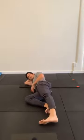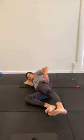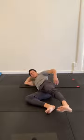3 more, I guess. Feeling that dimple form on the side of my butt. And my right hip is weaker than my left, so I'm feeling that one.